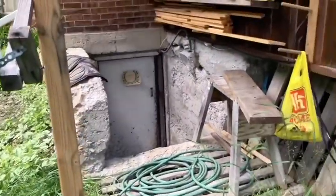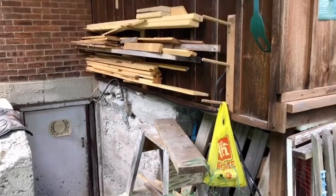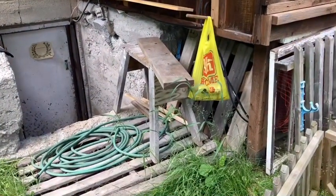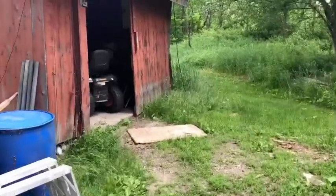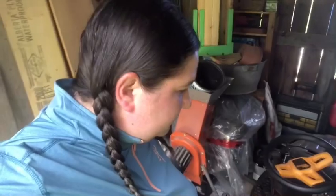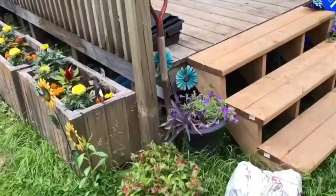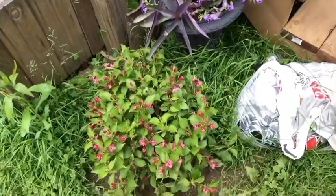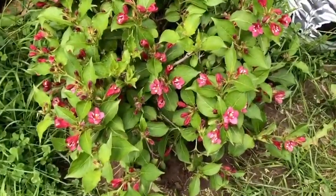First, I gotta find a shovel. Dave, where'd you put the shovel that was right here, like last week? I'll go look in the barn. Shovel's in here. No shovels. Oh, I'm gonna use that. Look at this veggie. The flowers are actually starting to come out. Isn't that pretty?